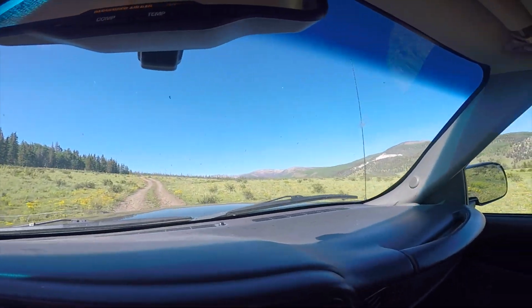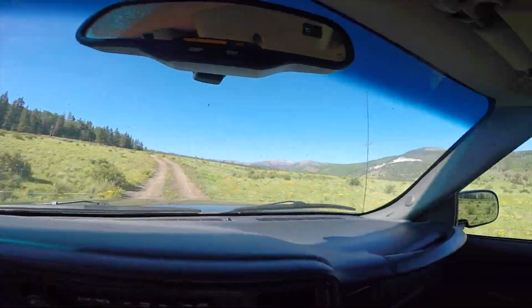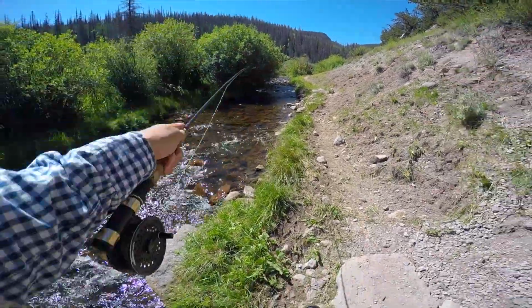Today I'm going to take you on a day of some backcountry fishing of a small creek, small stream. We're fishing for different species of trout. We're using a 9 foot 5 weight, so let's see what we can get into.